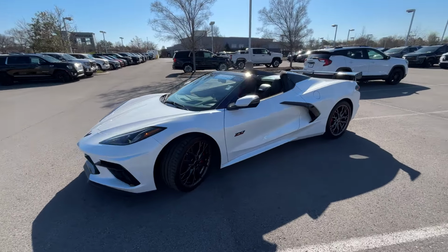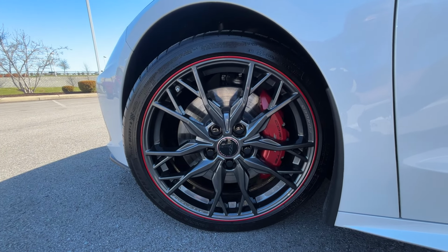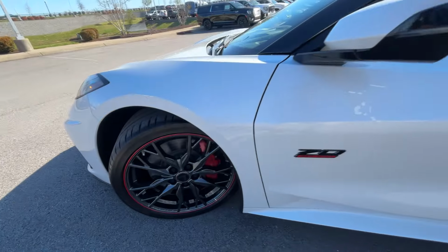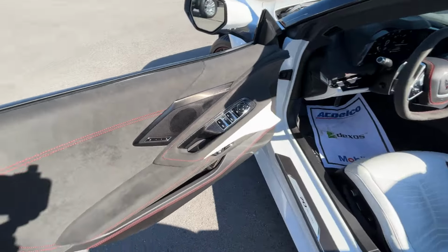This car looks absolutely stunning in this white pearl metallic, and we do get LED headlamps along with LED daytime running lights. And just can't get enough of this look here. This one has the forged 20-inch wheels, and this is also a 70th anniversary edition.